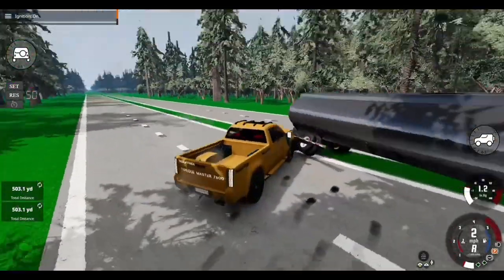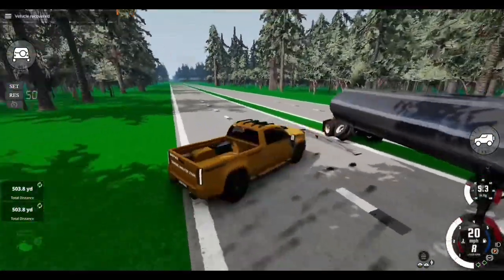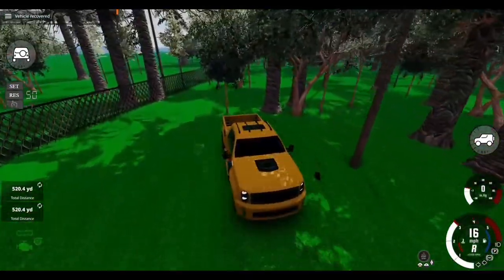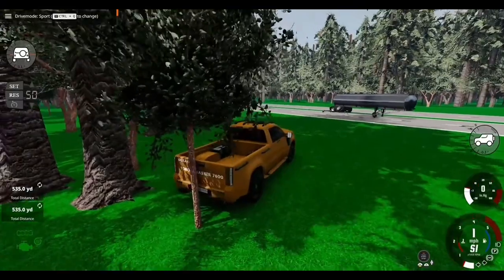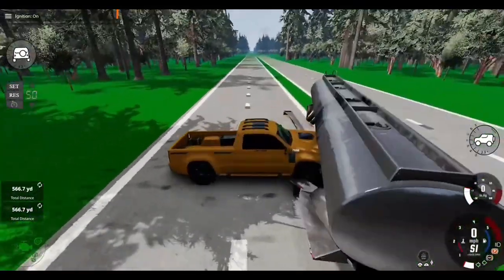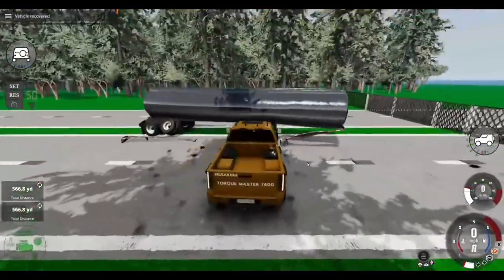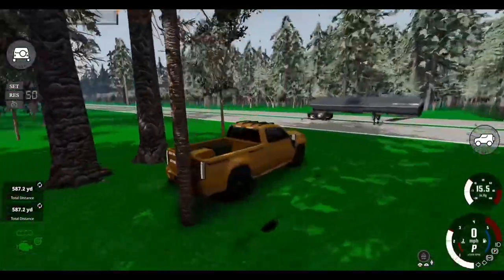Anyway, one thing I just want to say, oh, we broke the axle. That's awesome. That is so awesome, and that makes me so happy that we just broke the axle. We broke the axle to such an extreme degree. That's awesome. Wow, that is just an awesome thing we just did. I don't even know anymore. I just love this truck.